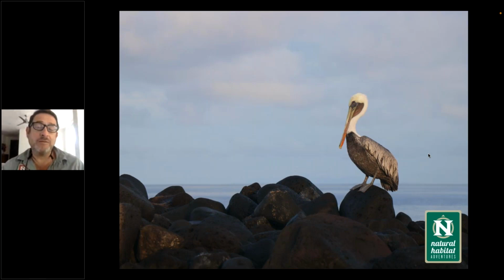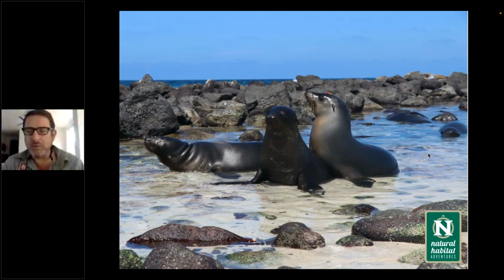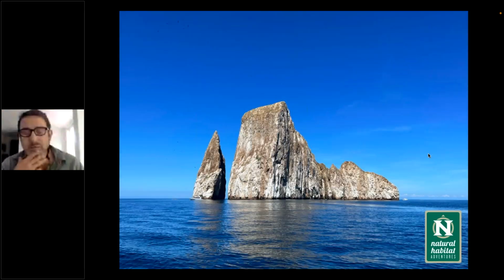And then sea lions. So sea lions are super charismatic for a lot of the guests, and so this is one of the animals that people like the most because they get very close to us, as I'm going to show you in other videos. So this is one of the highlights, is that in this outing we go snorkeling with them for the first time. And this is another beautiful formation that we pass by with our boat.